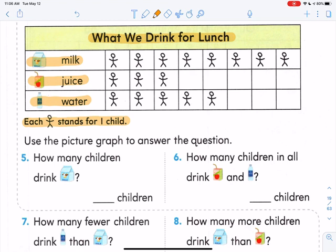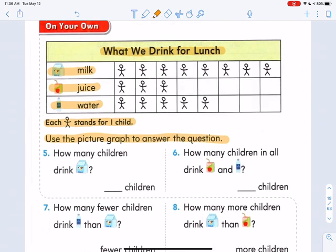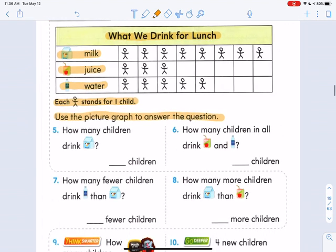So let's see. The directions say use the pictograph to answer the question. And question 5 says, here I'm going to make it a little smaller. Question 5 says, how many children drink milk? Take a look at the pictograph and put your answer right there. Pause the video if you need to.